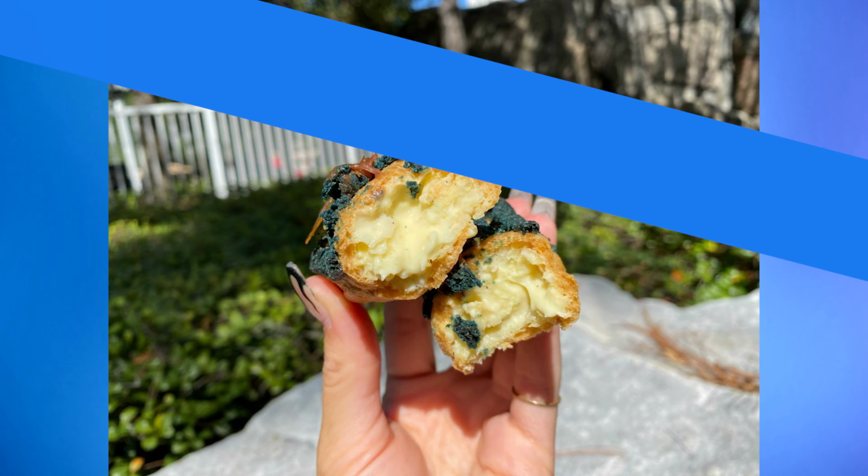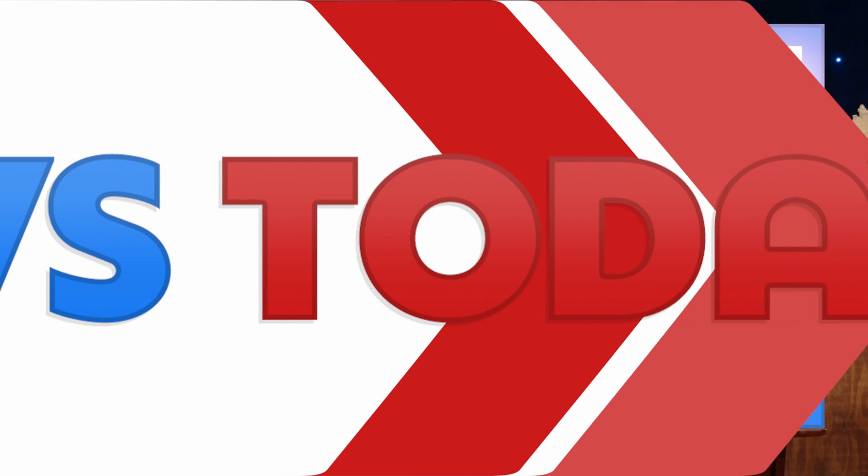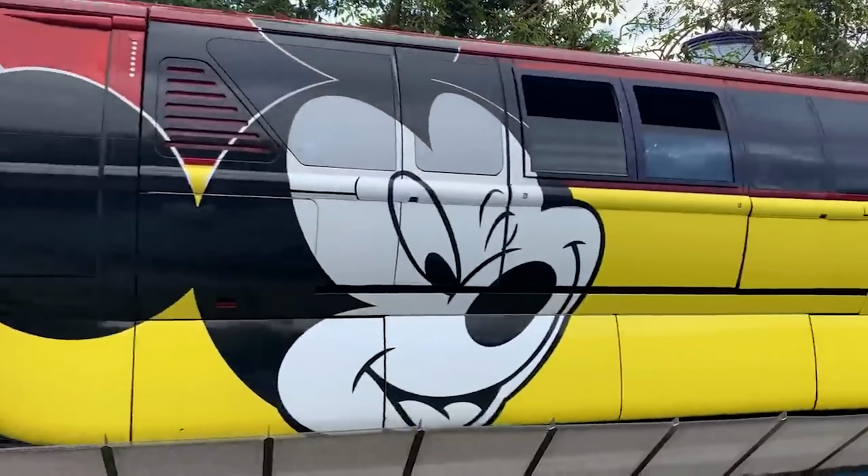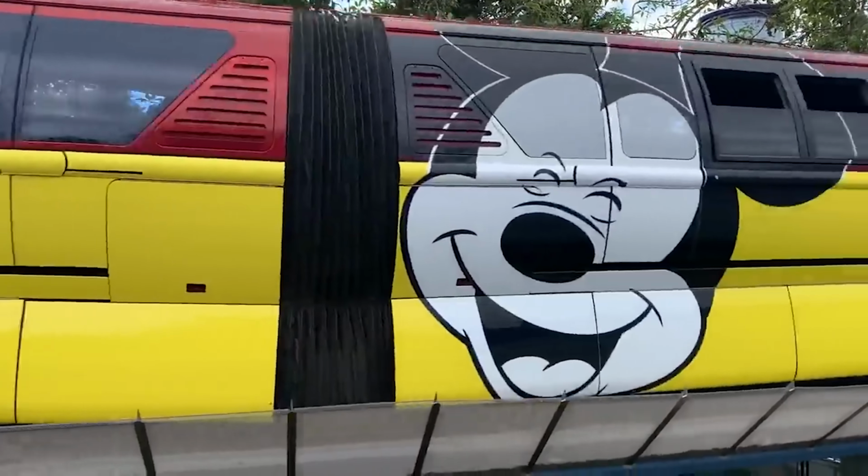The monorail has finally returned to Disneyland, transporting guests to and from the Downtown Disney district and Tomorrowland. And all of Disneyland Park reopened in April this year. The monorail did not come back with it, but if you can't make it out to Disneyland anytime soon, we have a full video of our ride aboard the Disneyland Monorail right here on our YouTube channel.